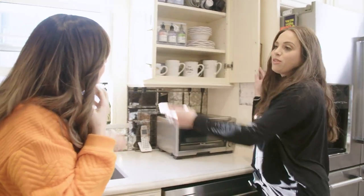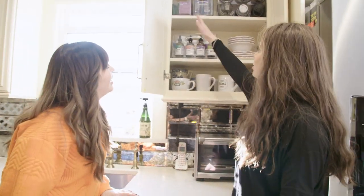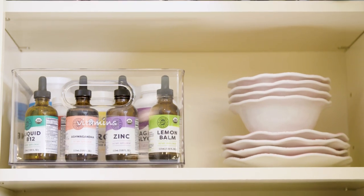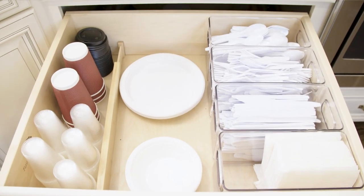Your coffee breakfast station. We have everything you need to start off the day, your vitamins, your teas, your water bottles. With the dairy side, she only had one cabinet, so we left that for her mugs and her dishes. She had her vitamins in there, and I felt like it was a good place for it. It just needed to be contained, so we used an acrylic box, and then you just pull the whole box off the shelf, grab what you need, and then put the whole thing right back, so it's easy to use and maintain.